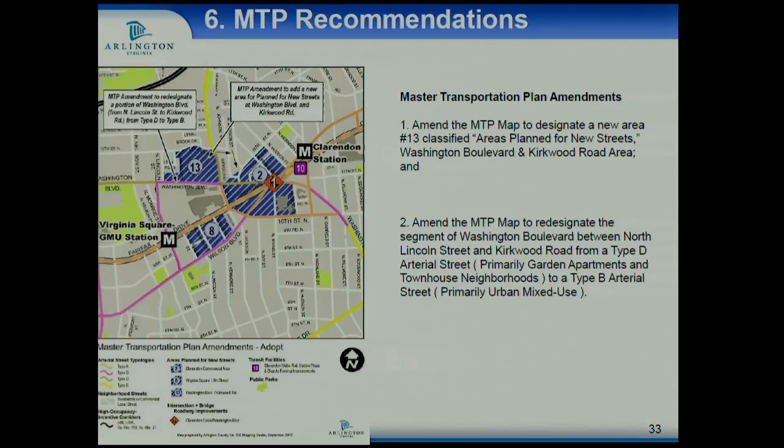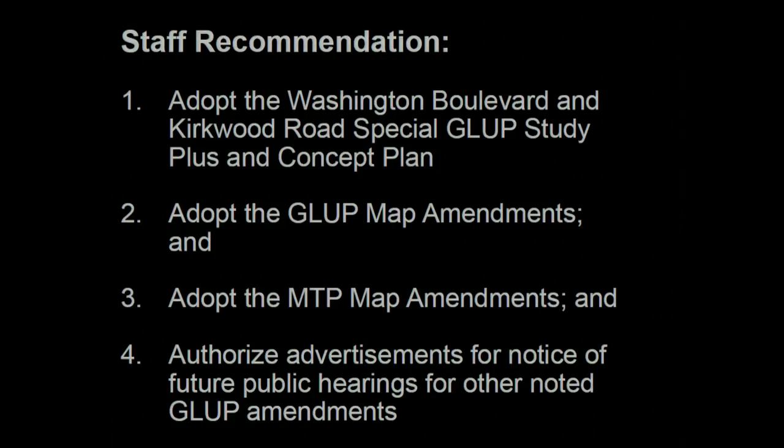Finally, the master transportation plan recommendations are to amend the map to add Area 13 as an area plan for new streets, and to also redesignate or reclassify Washington Boulevard between Lincoln Street and Kirkwood Road to a Type B arterial. With that, the staff recommendations are as noted in the staff report, and that concludes staff's presentation.